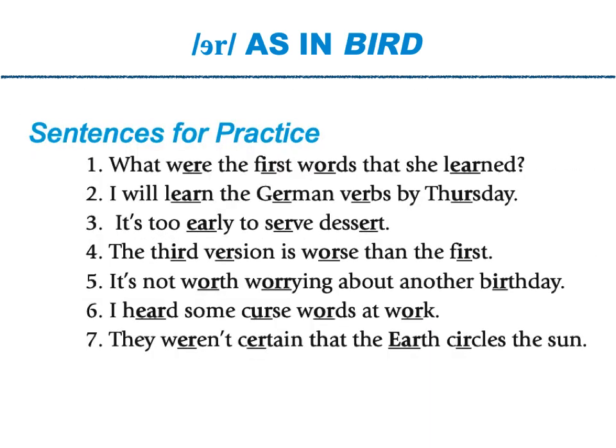Sentences for practice for the sound. What were the first words that she learned? I will learn the German verbs by Thursday. It's too early to serve dessert. The third version is worse than the first. It's not worth worrying about another birthday. I heard some curse words at work. They weren't certain that the earth circles the sun.